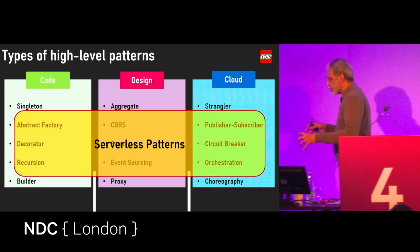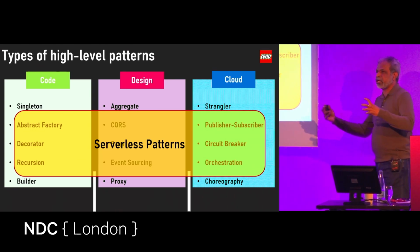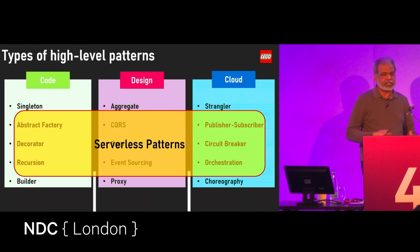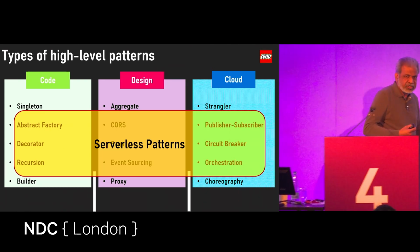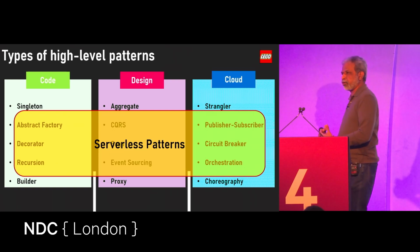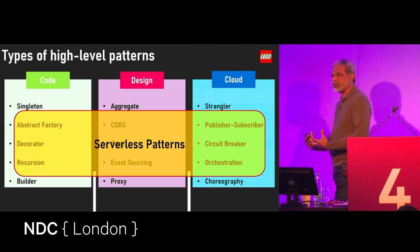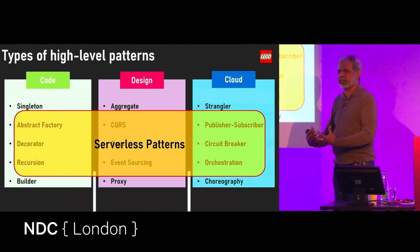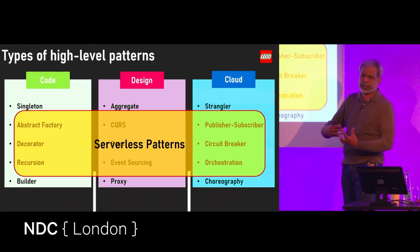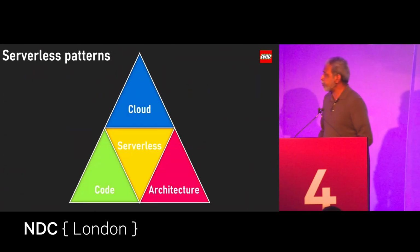That's why I said serverless is part of cloud evolution, but takes things from all over the place. Certain patterns, for example singleton, may not be that popular these days when you write functions as a service. But you do have single-purpose functions you're writing, so in a different way it comes into the picture.